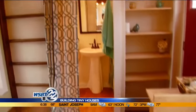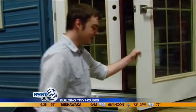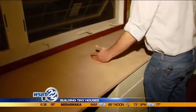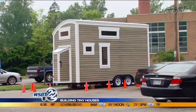And the tiny house movement is growing in popularity as people advocate living with less. So this is a tiny house. Students are still working on the other tiny house, which will also be as tiny. But when it comes to what they learned, it may be a tiny house, but it was one big lesson.